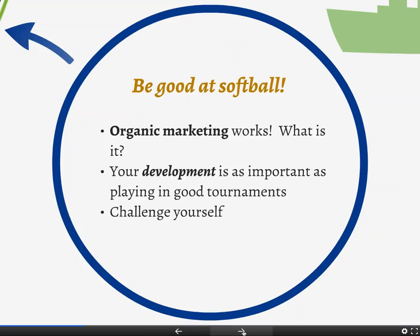So trust me when I say what you're doing at all times makes a huge amount of difference in this process. Just when you think people aren't looking at you, believe me, they are. And understand that your development is just as important as playing in good tournaments. The kids that are continually getting better are going to stick out way more to us than somebody that just gets on a good team, but it's kind of a collection team that doesn't really develop.